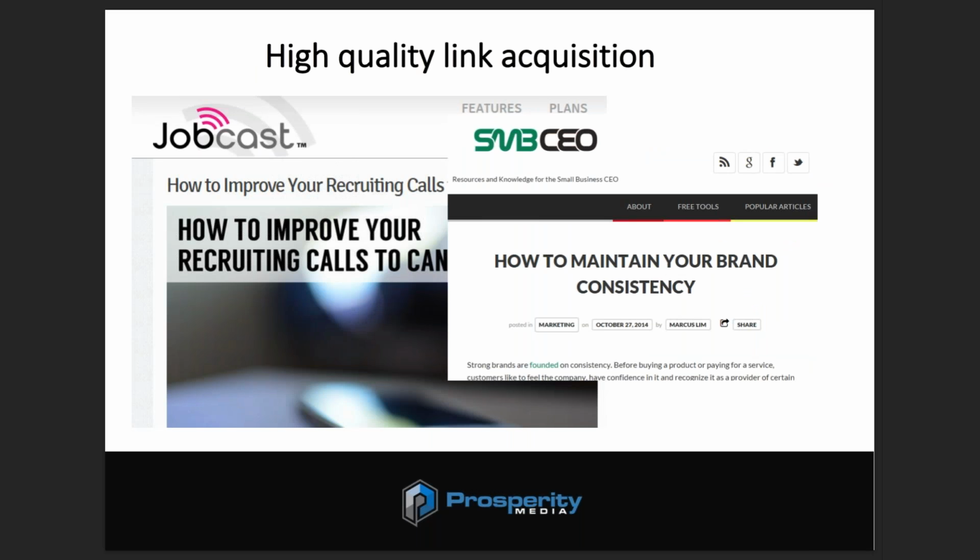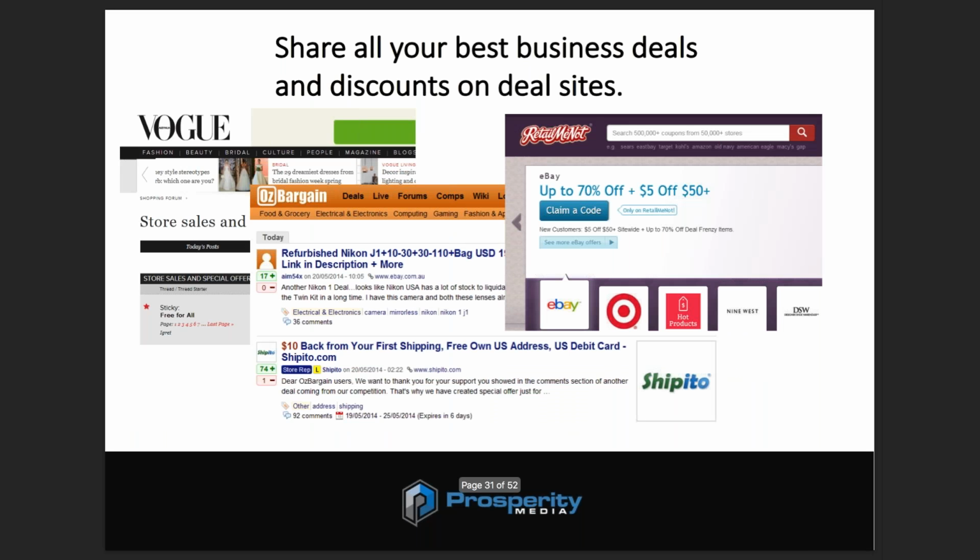Another approach is using content placements for link acquisition, where you reach out to a site and have a guest article on their website for your business. This is quite beneficial for getting a placement on a large website. And it still works. It's quite effective.